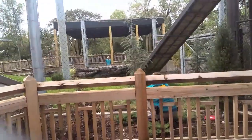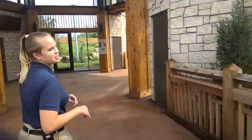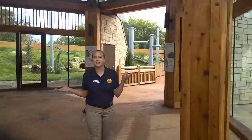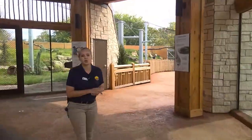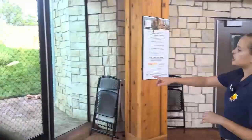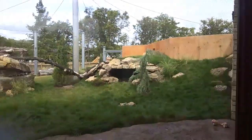So if we walk around at this brand new exhibit, we'll come into our rotunda where you can actually see into 3 of our different yards here. So at this brand new exhibit, we're really excited. It's about 17,000 square feet. And so over here, you'll see we actually have our male snow leopard. And this is Tashi, our male.